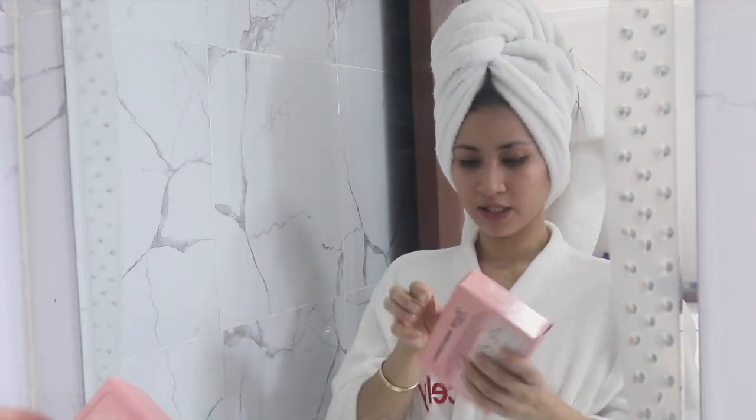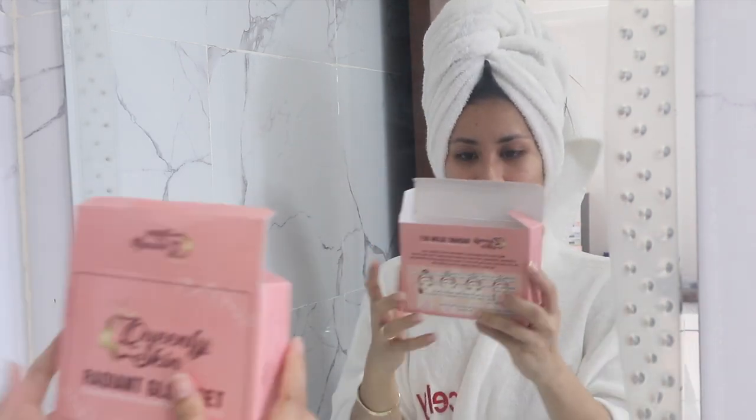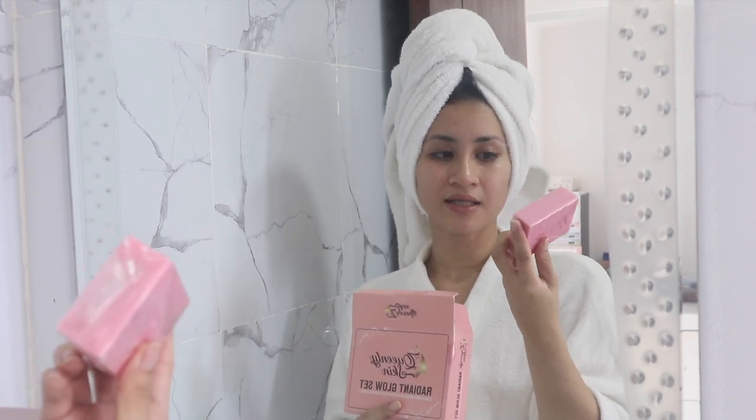So, this is what's inside. Even just the box, it's pretty. Very girly. I love the color. And it comes with Queenly Cleanse Beauty Bar.